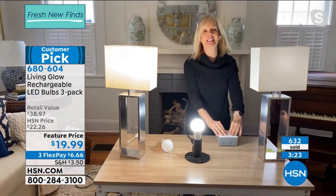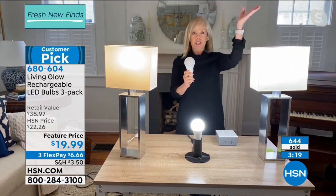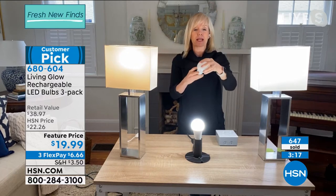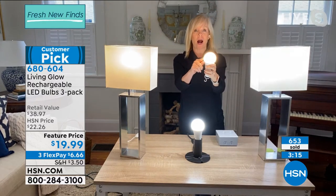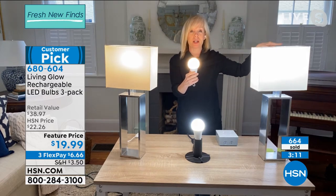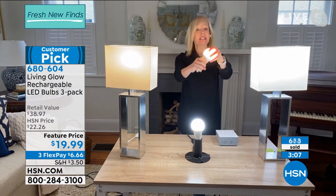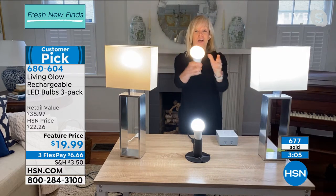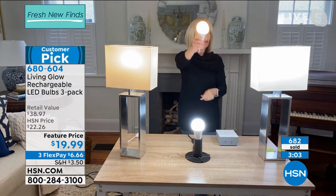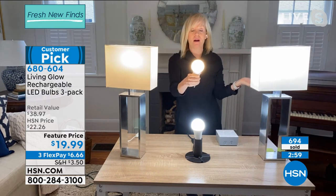So again, they are a standard everyday bulb. In our kitchen, we have a hanging light fixture, and I have one in there because each bulb is 60 watts. If we lose power, that one bulb will light up our kitchen, our family room, and then our little breakfast nook. So one bulb is a 60 watt equivalent. So if you do turn it into a flashlight, you can walk around, check on the kids, check the breaker box. You don't have to worry about falling.